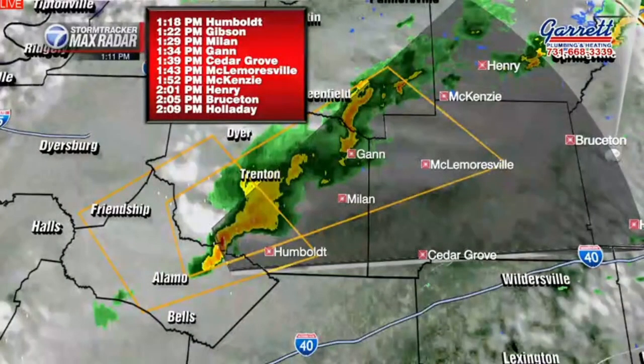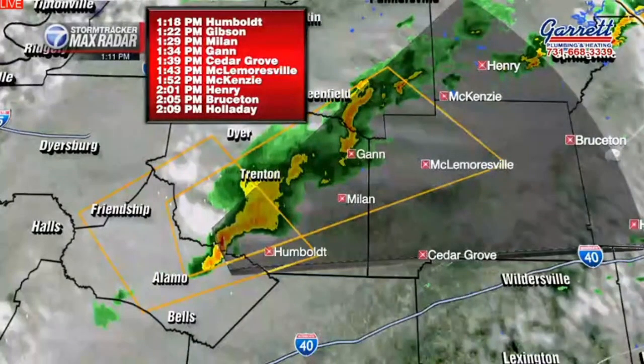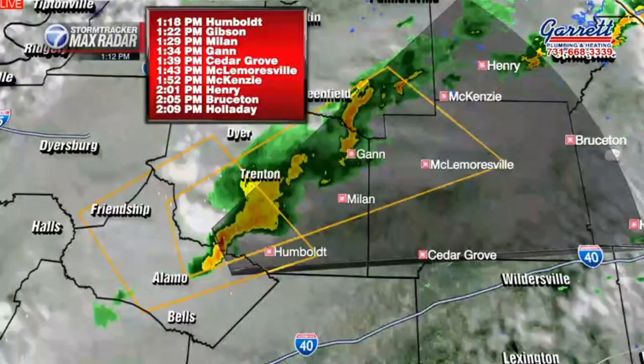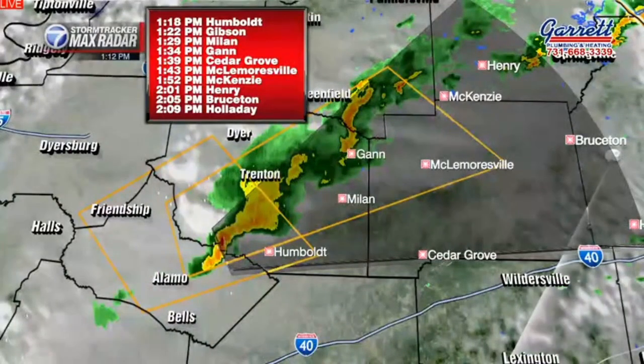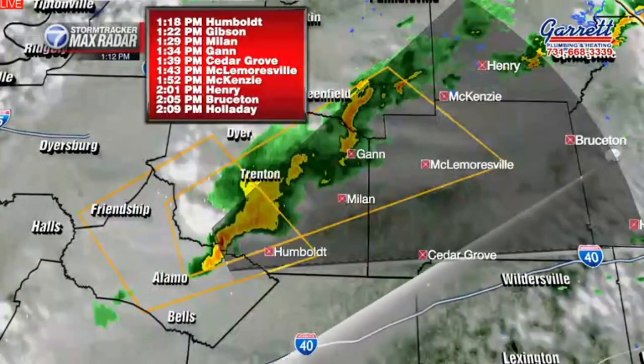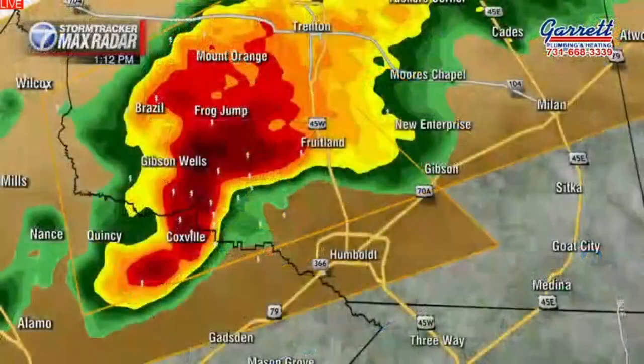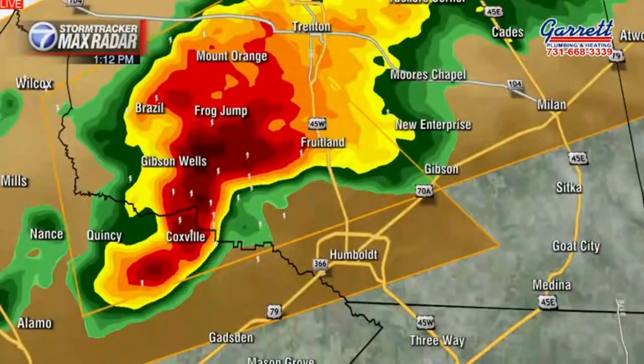Again, these things are moving at roughly about 45 to 50 miles per hour. The storms themselves are. And, of course, we're going to keep our fingers crossed and hope that they don't produce a tornado. But any one of these storms, all they have to do is tap into that tremendous amount of shear that is overabundant across West Tennessee. All right, let's get a look at Max 2 real quick, Mo, kind of show you where the situation is shaping up for Humboldt right now.